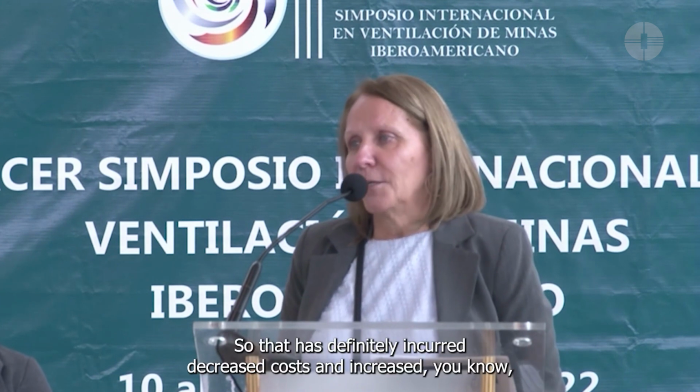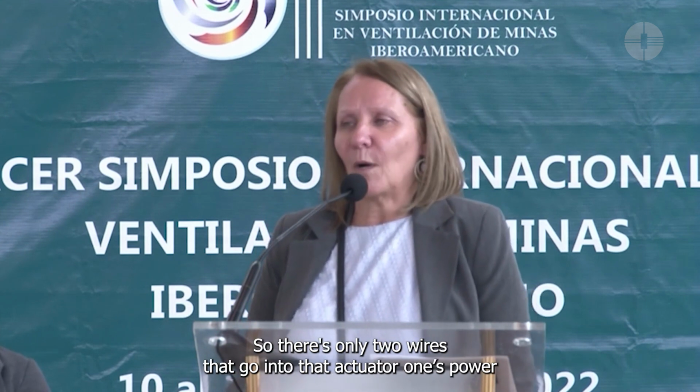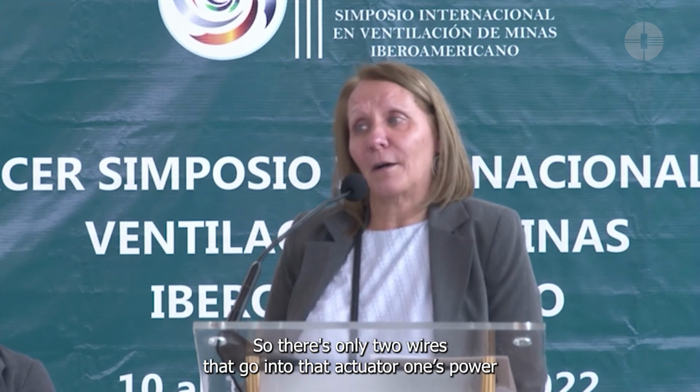As far as the actuators, we manufacture our own actuator now, but we have a company that does it for us. It's Ethernet based, it's electrical, and it replaces the older analog actuators. That has definitely decreased costs and increased the availability of them because they're Ethernet based. There's only 2 wires that go into that actuator: one's power, one's the Ethernet cord. So you save time on the programming side and the connection side. We're continually upgrading to the Ethernet base.